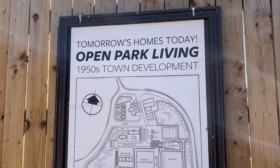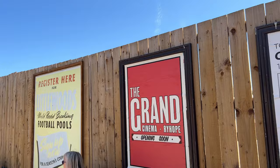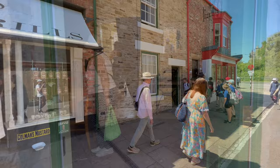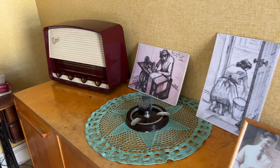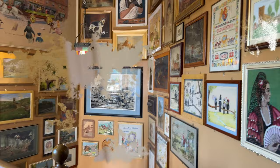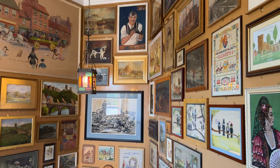The 1950s town development is still ongoing, and the building they're concentrating on at the moment is the cinema, which you can see right here. Okay, let's take a look into the house. This house is a recreation of the former home of celebrated North East artist Norman Cornish. Norman Cornish was an English mining artist who lived in Bishop's Close Street in Spennymoor in County Durham in the 1950s.